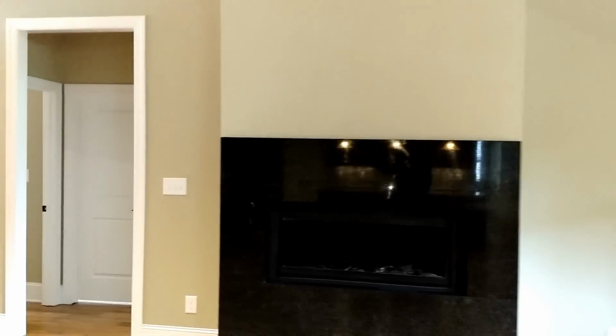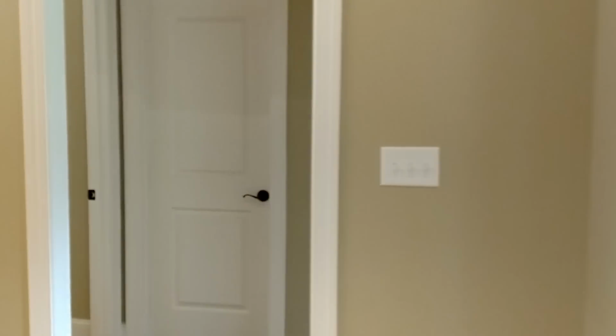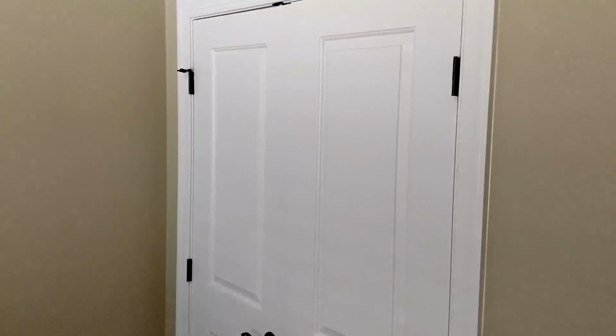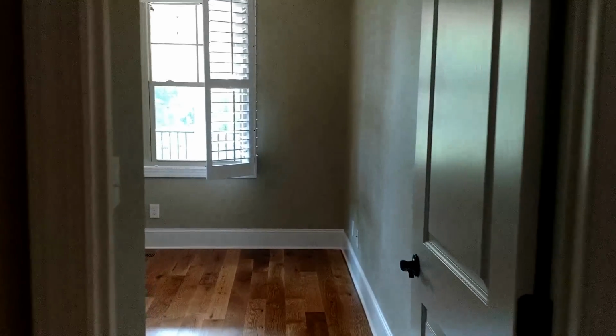All right, we go past the fireplace again. Let's go take a look at the back bedrooms. One bedroom. So we don't like bifold doors. We usually go with the bi-hinge because it's a real door with hinges. Those bifold doors, half the time they end up broken before we're done with the house.